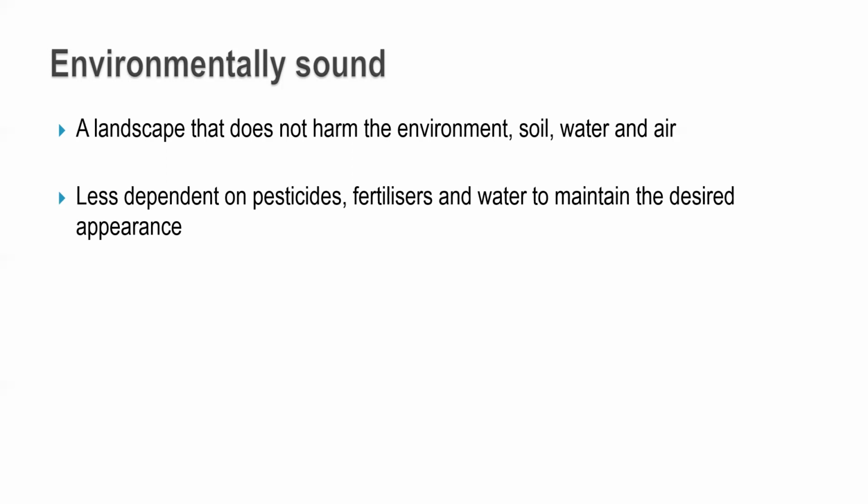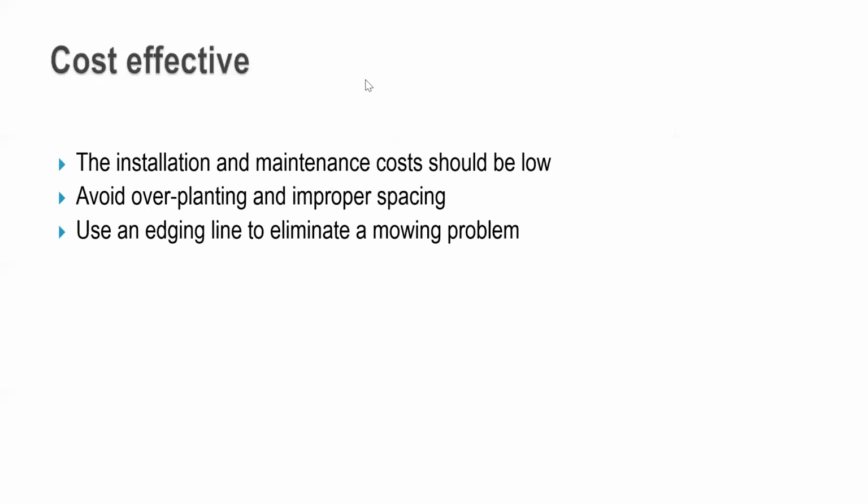Why? Because year in and year out, we're crying about our water resources. Every department, every country, everyone is complaining about the issue of water, and you don't want to waste that water on your garden. So that garden should be environmentally sound, and it should also be cost effective. The installation and maintenance cost of that garden should be low. You don't want to spend a lot of money maintaining that garden. So it should be cost effective.